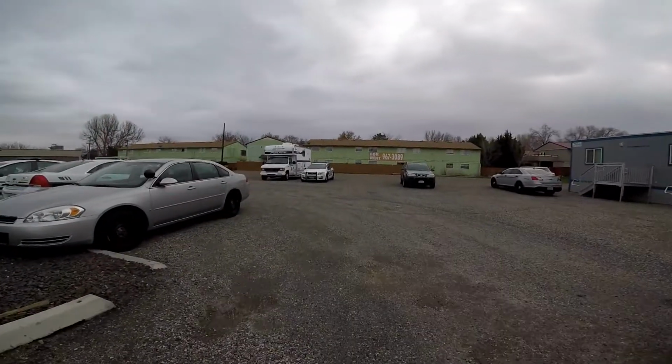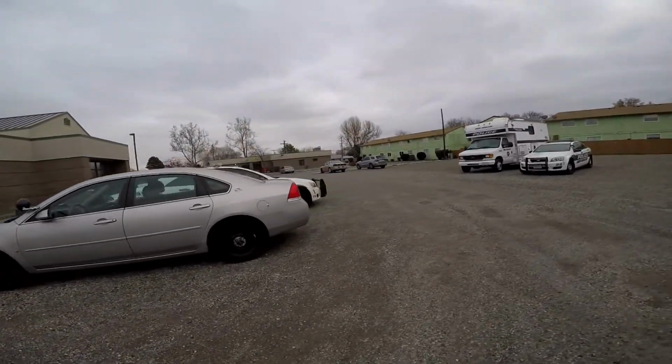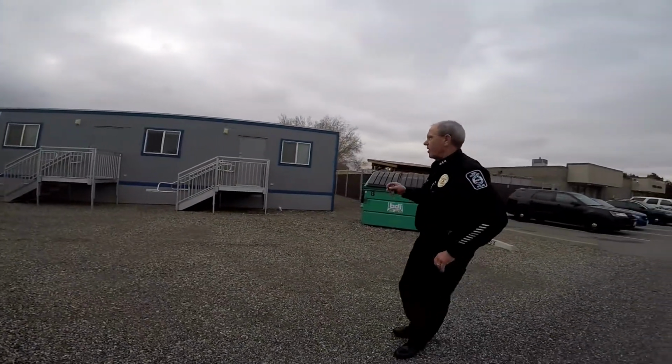And our portable building that we brought in to house our detective, to get an additional interview room, which is going to be taken over by our administrative sergeant, which has just been recently appointed, in a storage room.